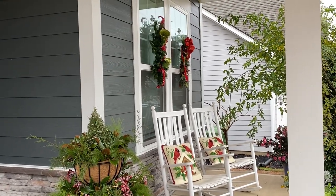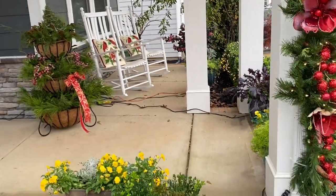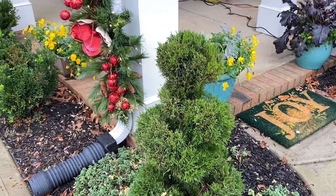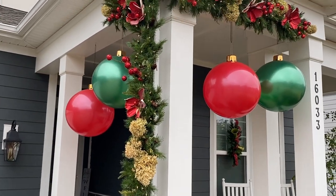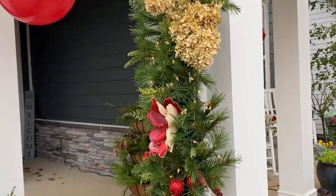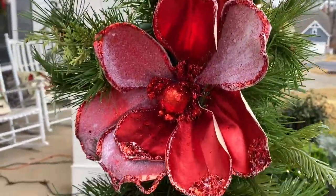And then I have some winter pillows and wreaths out right there on the front porch. So I still have quite a bit of winter interest. This is a juniper that spiraled up. And then I have my Christmas decorations that are out right now. Those are those holly balls that are new this year. And then I just had a video out on how I did this gorgeous garland here. These are blooms that came from my garden. These are artificial flowers here.